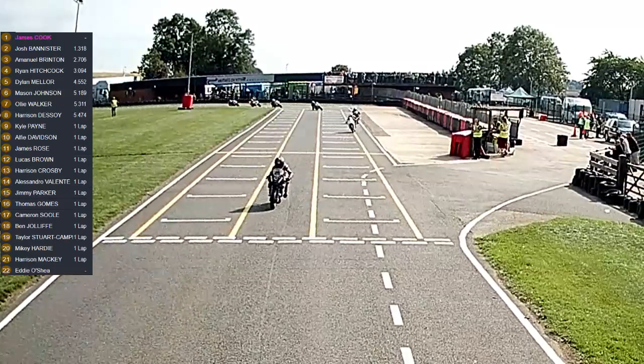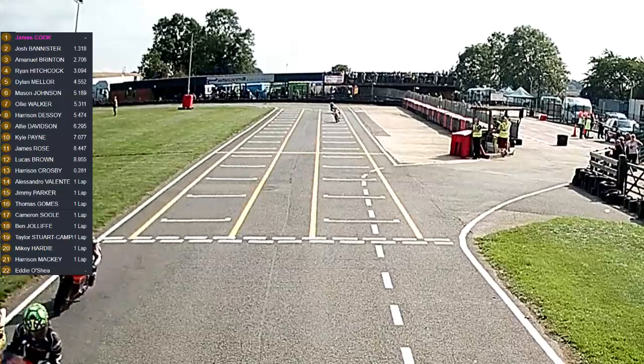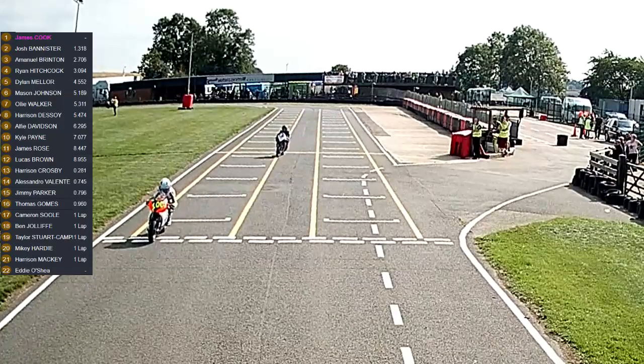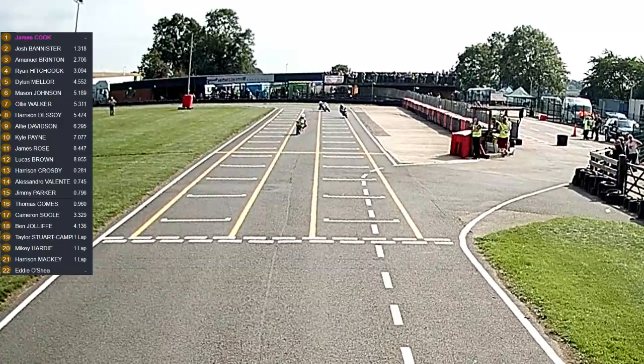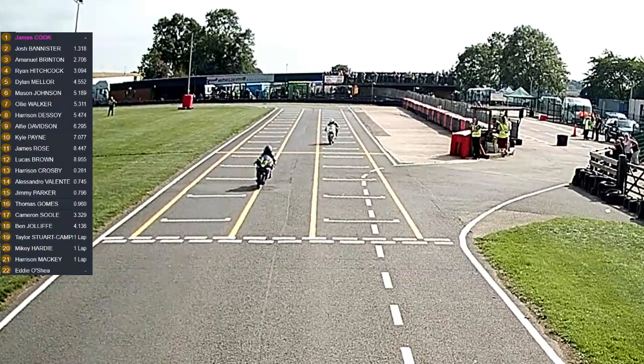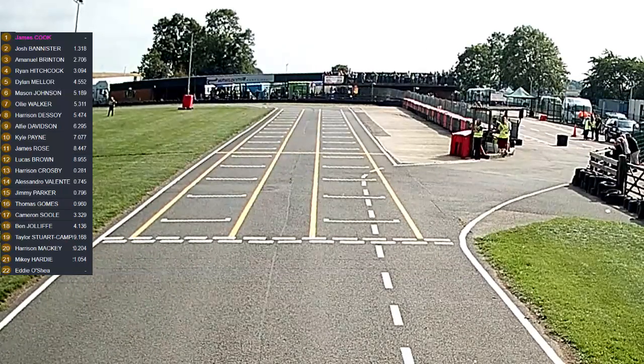Not a comfortable feeling. But James Cook really taking the race lead by storm. 1.3 seconds ahead of Josh Bannister, who in turn is 2.7 seconds in total ahead of Emmanuel Brinton. That's the battle for third place. Hitchcock, Mellor, fourth and fifth. Johnson and Walker still fighting for 6th and 7th, but they've got Dylan Mellor just ahead of them.